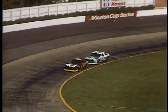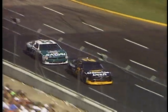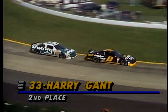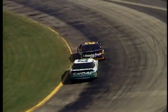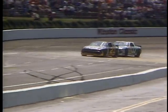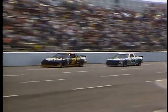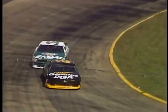Rusty Wallace continues to lead the Goody's 500 here at Martinsville Speedway in Virginia. Right behind him is Harry Gant in the number 33 Skoal Bandit. And there's some real mind games going on right now. Harry Gant is running Rusty as hard as he possibly can. He's trying to make Rusty run harder than Rusty wants to, so he'll use the brakes up, do something to make the car go away at the end of the race. Harry Gant really doesn't want to beat Rusty Wallace up, but he wants to aggravate him to death.